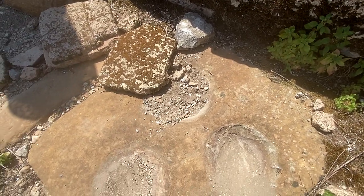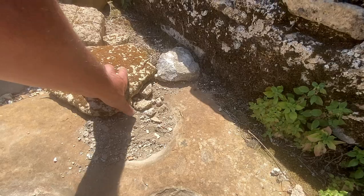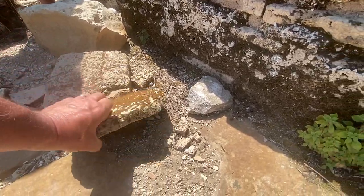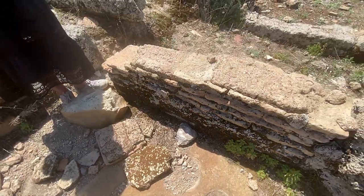I don't want to move that. Could be a scorpion, but let's find out. No scorpions? No. Snail shell. Old snail shells.